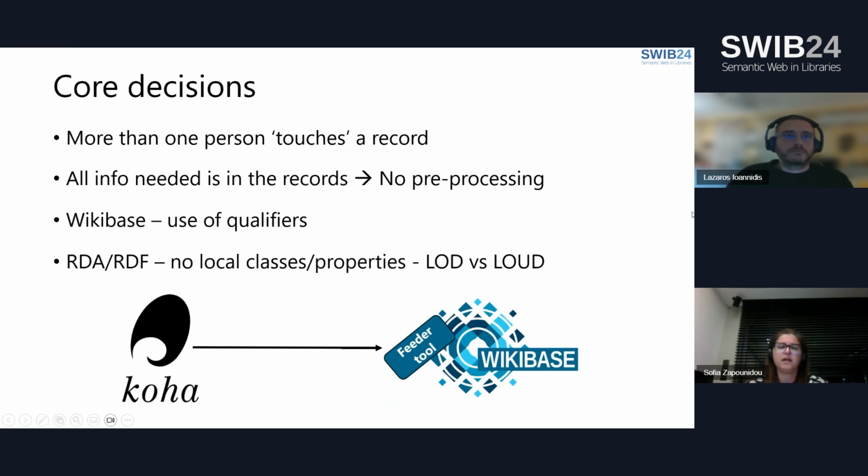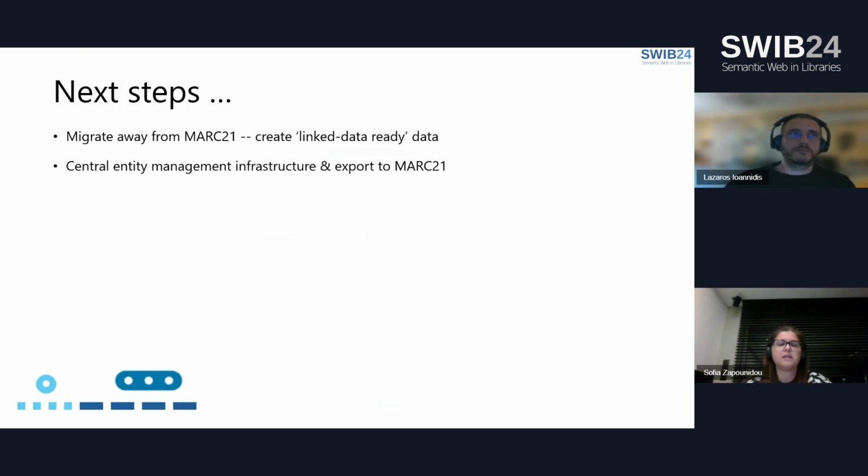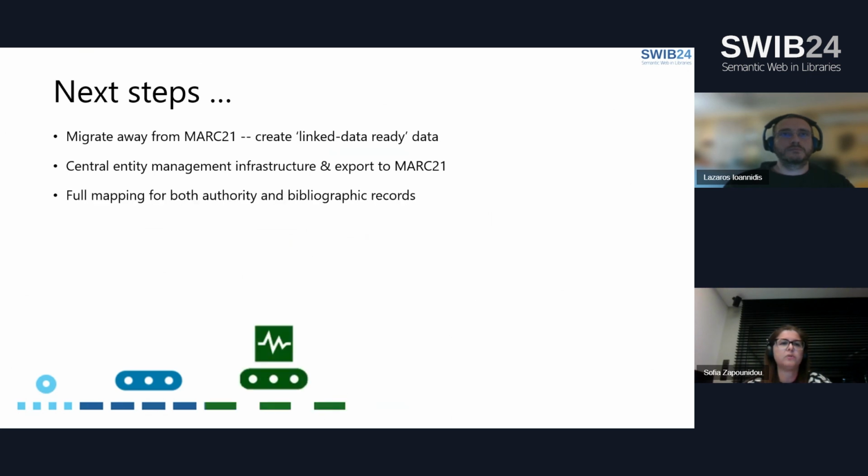We are interested that our data, okay, it is published, but we want them to be used. So we decided that we don't create any local classes or properties. We will use only RDF, nothing new. So if a developer wants to query our knowledge graph, he or she will not have to study any documentation, as long as he or she knows RDF. So the next step is, of course, to migrate away from MARC 21, but till that happens, we are going to create linked data ready data. We would like that this Wikibase prototype serve as a central entity management infrastructure that will also export MARC 21 records.